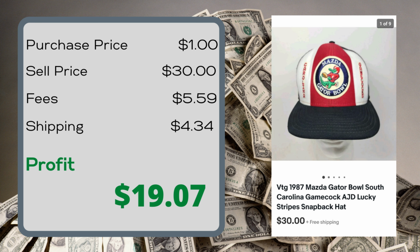So more vintage Carolina Gamecock stuff. This is a hat from the 1987 Mazda Gator Bowl. Paid $1 for it and it sold for $30. I keep finding this Carolina stuff and it sells so fast. I sold this in about a week, and this is actually a game that Carolina lost. So I don't know. People love this stuff.